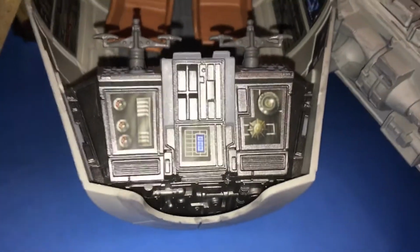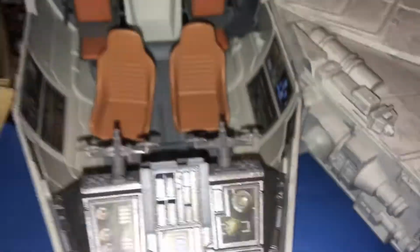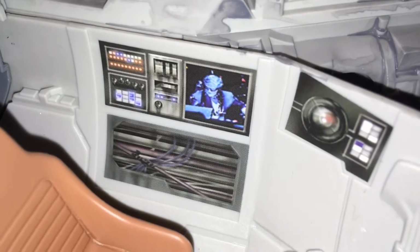Okay, I think that's all the sounds for the cockpit. As you can see, these are the stickers you have to apply, these 3. And there's also some in here. There's a Hondo. Hondo is right there. Hold on, let me just focus in on him. Yeah, he kind of looked like a Predator to me at first, that sticker of him. So that's kind of funny.